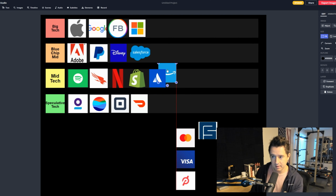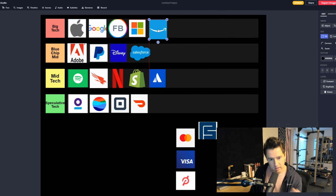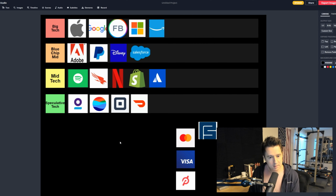After that, we have Amazon. I'm giving a spoiler alert here. This is the last of the big tech companies. Amazon is obviously big tech. They're going to remain in that category, I think, for a long time. But with all of these big tech businesses, I actually think they're all at decent valuations right now. So it certainly belongs in that category.